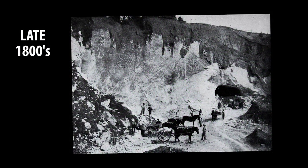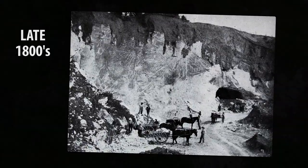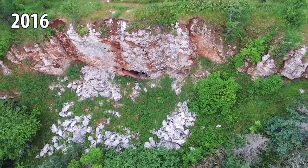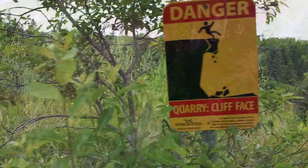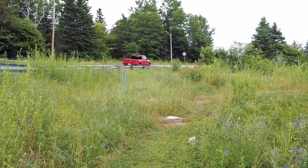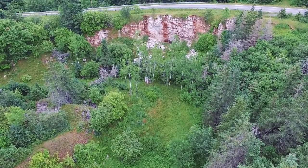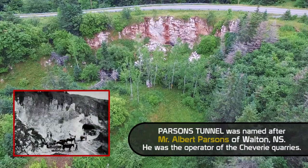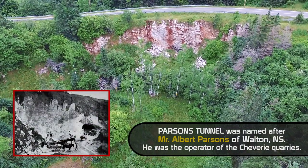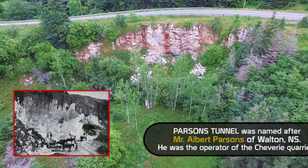But the edge of one side of the quarry is, of course, still a sheer face, a sheer cliff here, and quite tall and dangerous. It is marked off by signage and so on. The old site of the mine is actually right here off the side of the road. Requires no hiking or anything. Right off the side of the road here on Route 215 through Cheverie. Very easy to find.